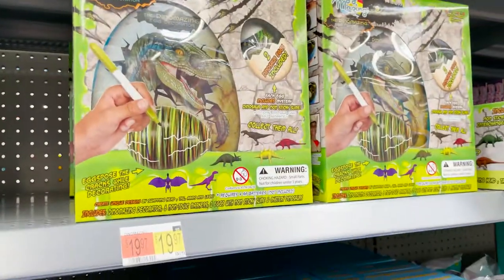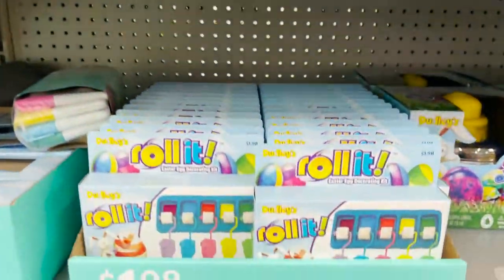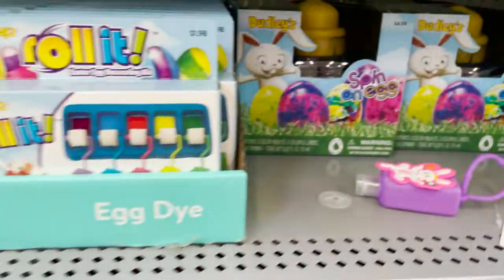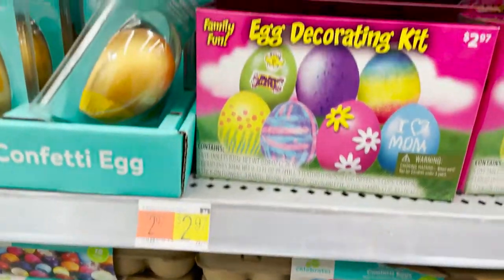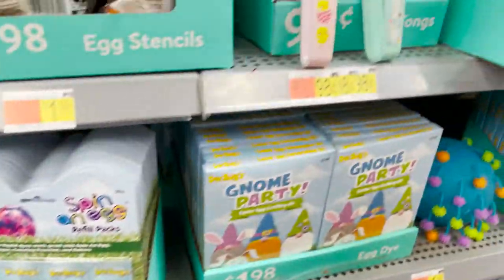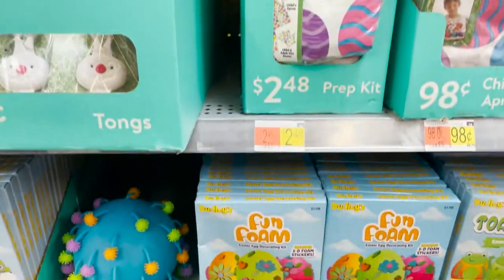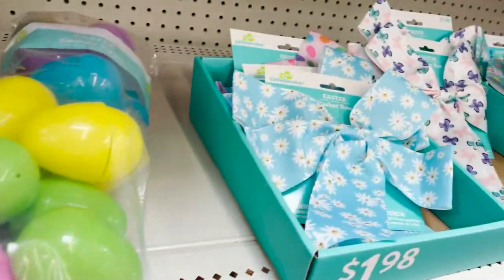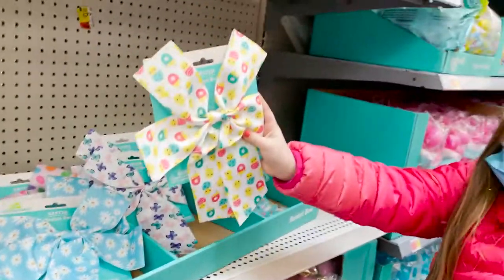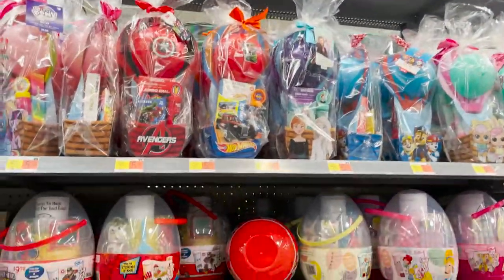They have a Jurassic Park one. I don't like that. All in one. Rolling die eggs. All in one. Okay, honey. Rainbow unicorn. Dragon eggs. Puppets. Ribbons. And $1.98 for a nice little bow. And we got some plastic eggs. And these are some pre-made baskets.